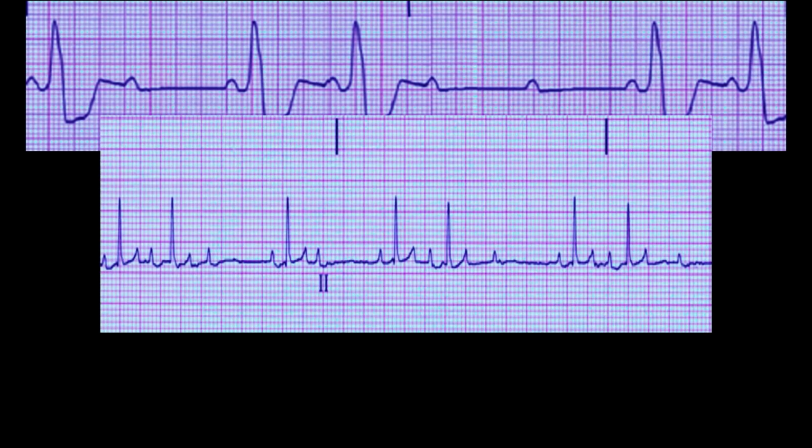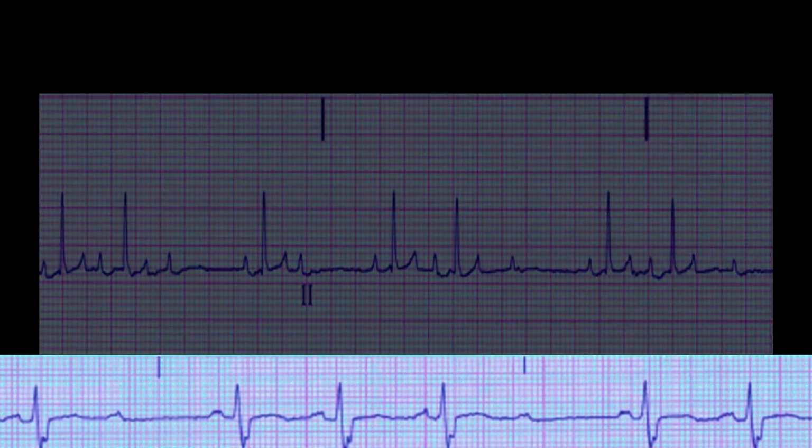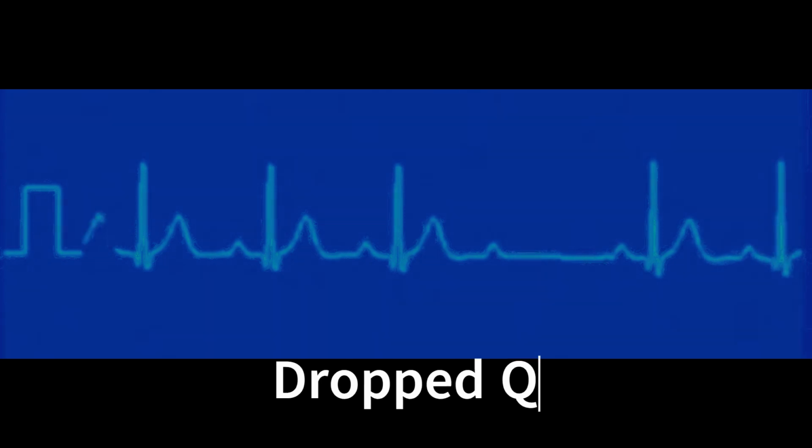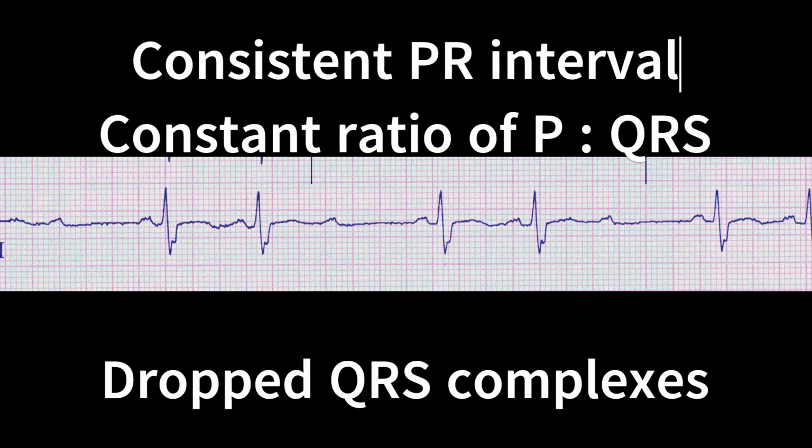In summary, second-degree heart block, Mobitz Type 2 is a type of heart block where there is a delay in the conduction of electrical signals from the atria to the ventricles. The EKG shows a pattern of dropped QRS complexes, a constant ratio between the number of P waves and the number of QRS complexes, and a consistent PR interval.